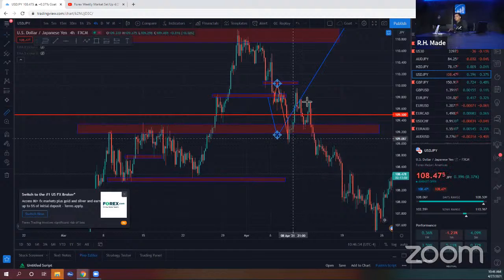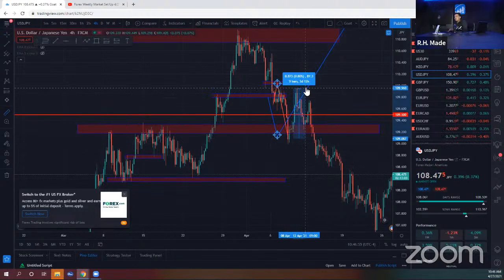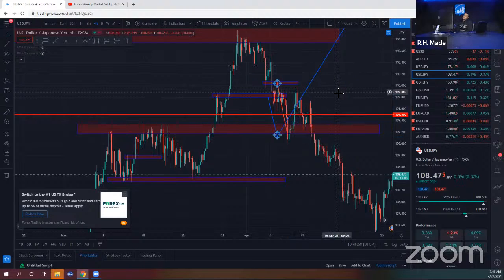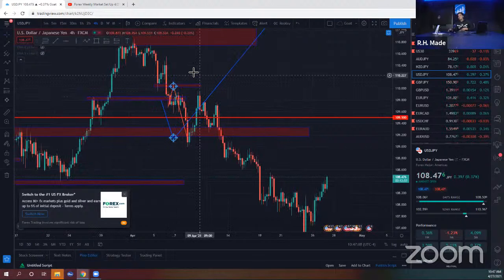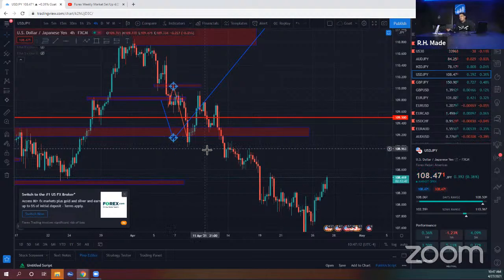We took a loss. 87 pips, which is not terrible, but obviously we didn't win the trade. But it is what it is. It was an aggressive entry, 80 pips for an aggressive entry. I'll take it.